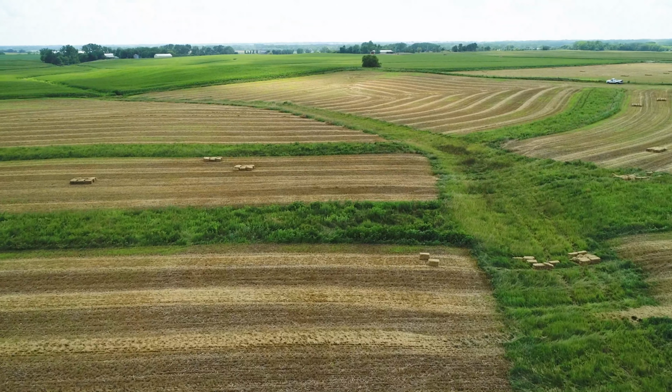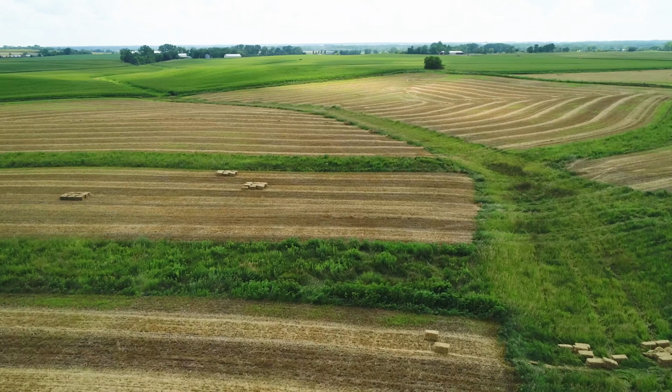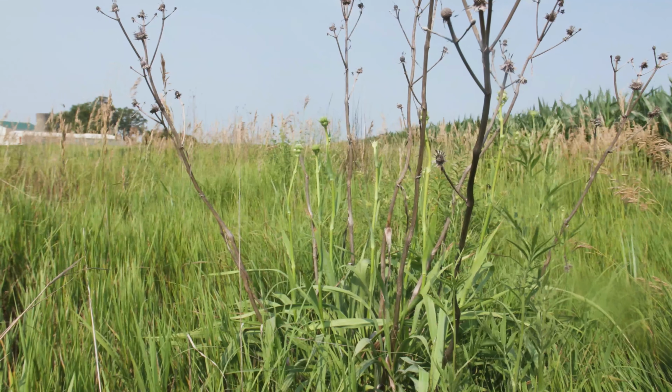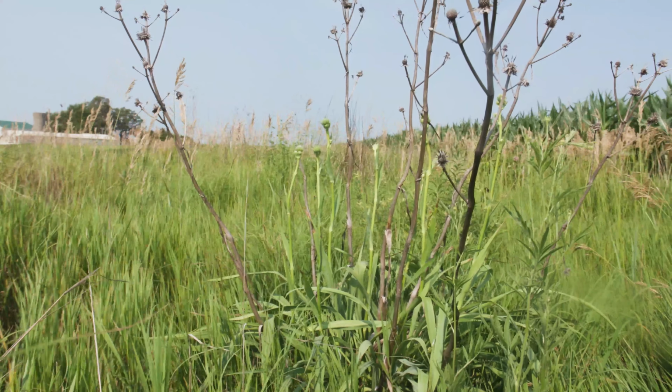The prairie strip is put in perpendicular to your waterways. So you come along here, and what that does is as the water moves down the slope, it gets filtered through all these stiff-stemmed prairie grasses that stand up and trap any soil that might be moving with the water, and do some filtering.